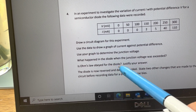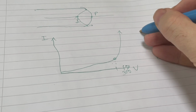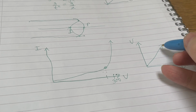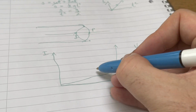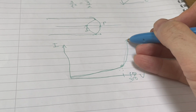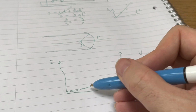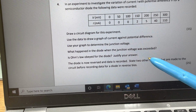Is Ohm's law obeyed for this diode? Definitely not. For Ohm's law, for a normal metallic conductor, you would have V versus I as a straight line through the origin, and the slope would be R, because V is equal to IR. But for a semiconductor, you've basically got almost 0 there, and then you've got a big spike. So it's non-linear, almost like two-piece, where before the junction voltage you just get a trickle, and afterwards a very big spike. So it definitely doesn't follow Ohm's law.